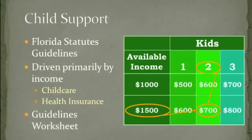If each parent makes 50% of the available income, so they are both contributing $750, that same 50% is applied to the child support amount. So each parent would be deemed to be paying $350, or 50% of that $700. You then start taking into account the cost of the child care, the cost of the health insurance, and if there has been a parenting time schedule that gives both parents more than 20% of the time, that would have an impact on the amount as well.